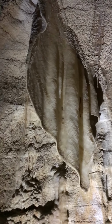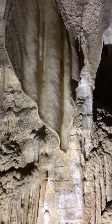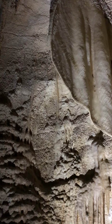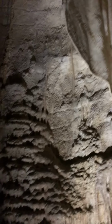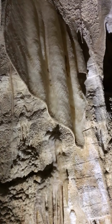Cool. Does anyone know what we call this formation? Elephants, yeah. And yes, we do name stuff what they look like. We call it a curtain. The Americans, they call it bacon. We don't call it bacon, or else we get hungry, and then we'll rush you out of the cave because we will have good bacon at home.